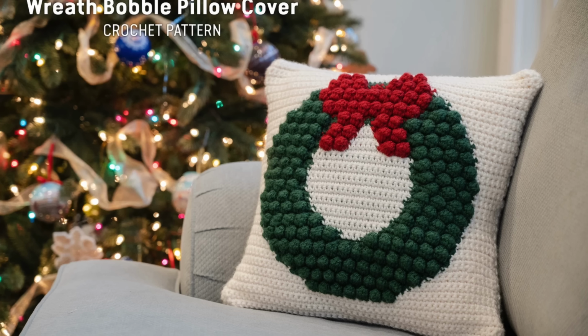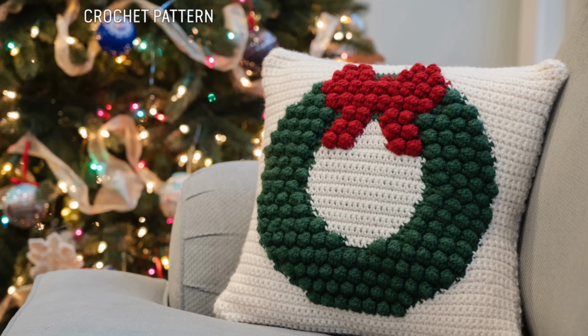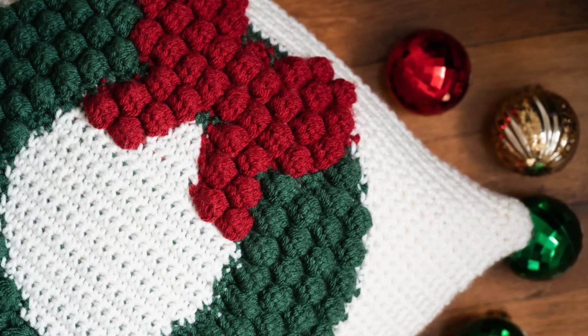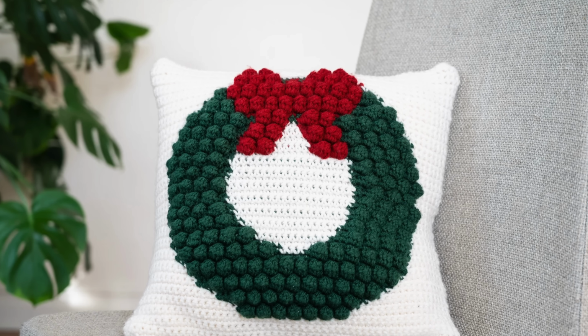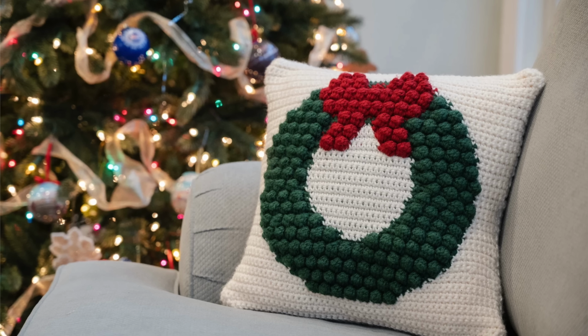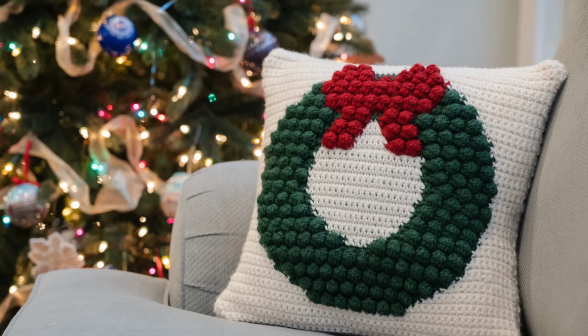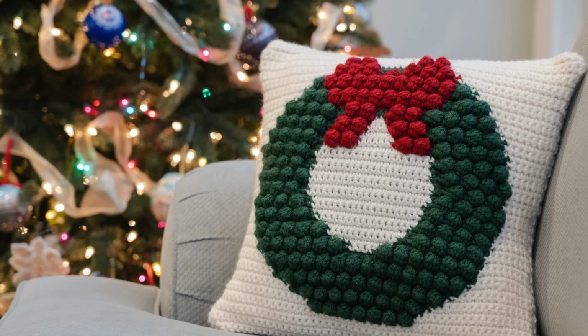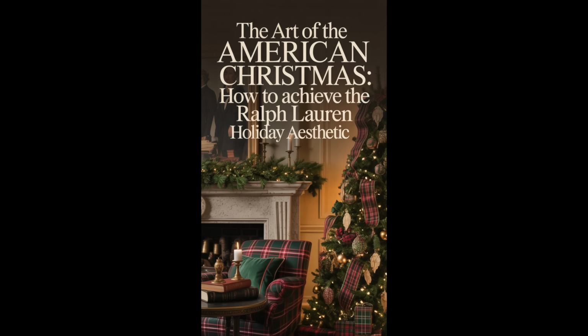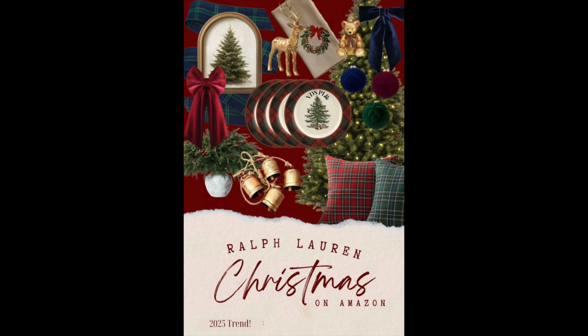The Bobble Stitch Christmas Wreath Pillow Cover by Patterns by Peaches fits in perfectly with the Ralph Lauren aesthetic because it perfectly blends that traditional Christmas with that timeless texture. The wreath motif, try to say that 6 times. The wreath motif is created by using bobble stitches, and I love that it gives this project so much dimension. I love the deep forest green with that cream background with the red cranberry bow, and I do think that that cream color really does achieve that Ralph Lauren look.